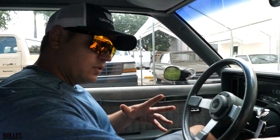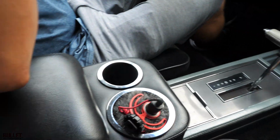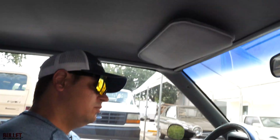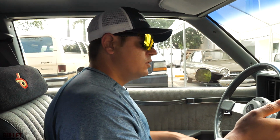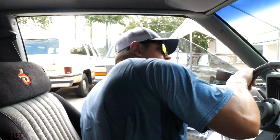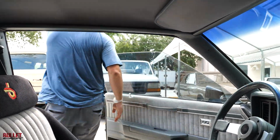Our center console, super clean. Headliner is nice. If you're looking for a really clean example, this is it. It's not a project car by any means. Those little spots that I showed you, that's the only reason I'm giving it that rating. And those can be fixed easily. When you look underneath the car itself, it's extremely solid. Let me go ahead and close that door and we'll go for a ride.